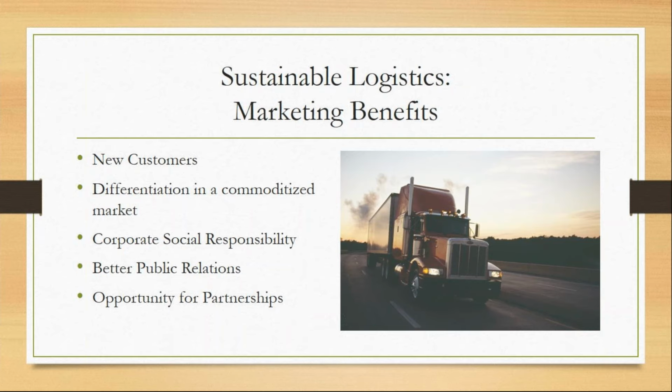And this is more cutting edge and differentiating in a very commoditized market, because right now logistics is very price driven and freight is very price driven, and this is something that can help your company to stand out. And also corporate social responsibility. Consumers are now demanding more transparency, and they want to see from start to finish that it's a supply chain they can trust. So that leads to better public relations, and also opportunities to partner with companies that are involved in sustainable business practices.